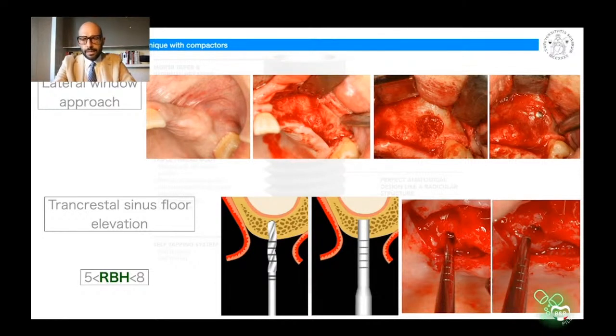We have to underline that sometimes, if the residual crest is rather reduced, we decide to place a bone graft together with the procedure. But we have to note that the bone graft is placed blind into the space below the sinus membrane. The classical indication of this transcrestal sinus floor elevation is when we have a residual bone height between 5 and 8 millimeters. Below this, we usually approach the residual crest with the lateral window approach.